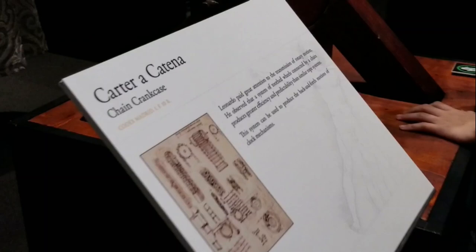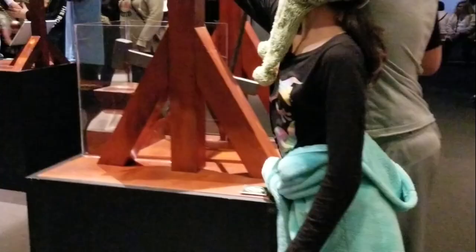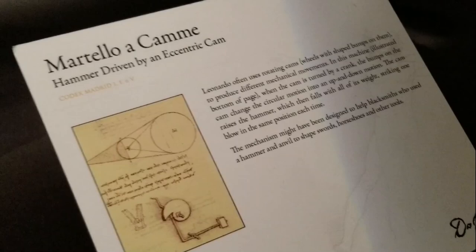What's this? Chain crankcase. It's a chain crankcase. Well, it's pretty neat how they make it, though. Yeah. So this machine ups. Oh, that one looks like a hammer thing. Hammer driven by an eccentric cam. Touchable. It's pretty neat how they make it, huh? Paddle boat. Oh, paddle boat. So he did the paddle boat thing. It's pretty neat, huh?